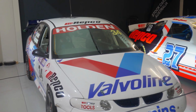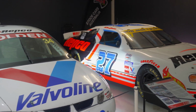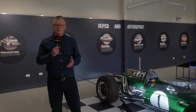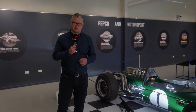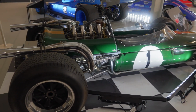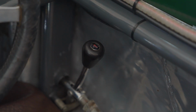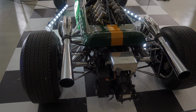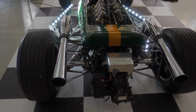What you can see here, because there's some amazing machines, and they're led by this car. The car behind me is the Brabham BT19. Of course, this is the great Sir Jack Brabham's Formula One car from 1966 with the Aussie built and developed Repco engine. That will never ever happen again in the history of Formula One. Of course, Jack won the World Championship in 1966. The Kiwi Denny Hulme, his teammate, won in 1967.